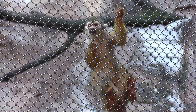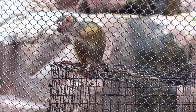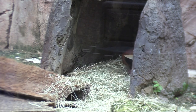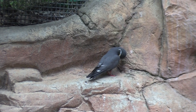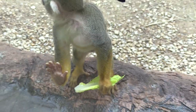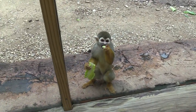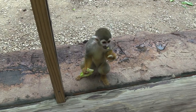Got one little monkey. The cute fuzzy one. One of the ducks. One of the birdies. Another cute little ducky. Little monkey. Got some lettuce.